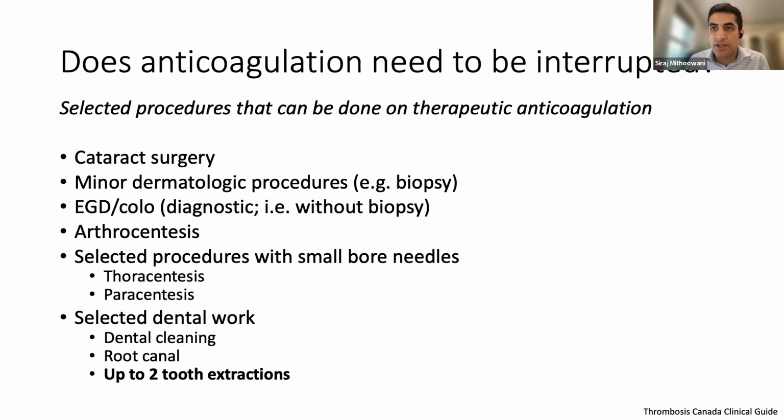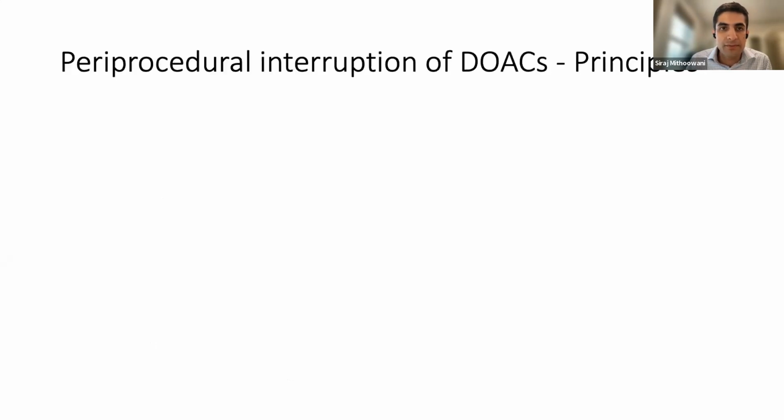Often we would skip a dose prior to those procedures, or a day prior to those procedures, but they could be done on anticoagulation. You could do a diagnostic EGD and colonoscopy, for example, without a biopsy or polypectomy on anticoagulation as well. This is only a small, abbreviated list. There are others. You could refer to the Thrombosis Canada Clinical Guide for your specific procedure you're interested in.